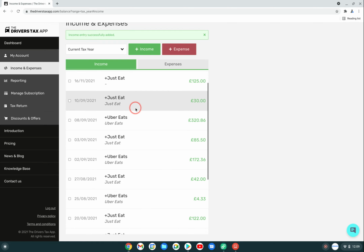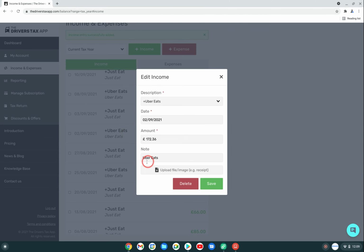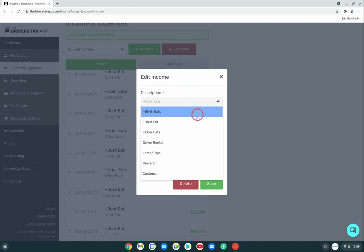So you can see I've entered Just Eat, Uber Eats. I was putting Just Eat and Uber Eats in the notes as well, I'm not sure why. Just makes it look like it's doubled up. But if I click on that one there, you can see that I put Uber Eats in the notes. The reason I put a plus in front of Uber Eats and the people I'm working for is that it means this list is sorted alphabetically. So I just thought I'd put in the three main companies I delivered for, so they appear in alphabetical order, and putting the plus at the front means they appear at the very top of the list as well, so everything else is underneath.